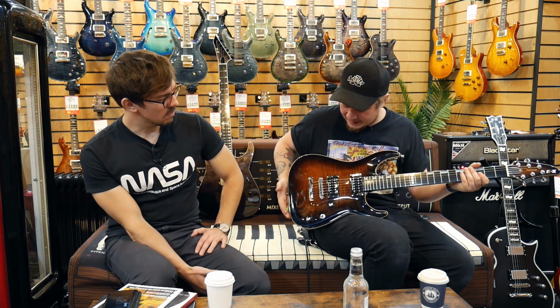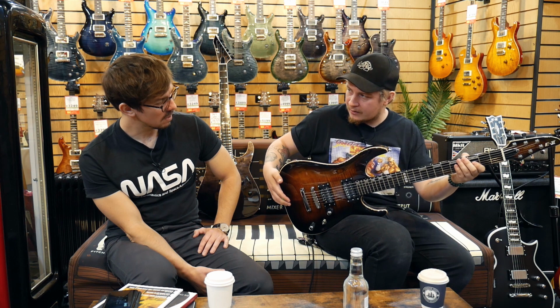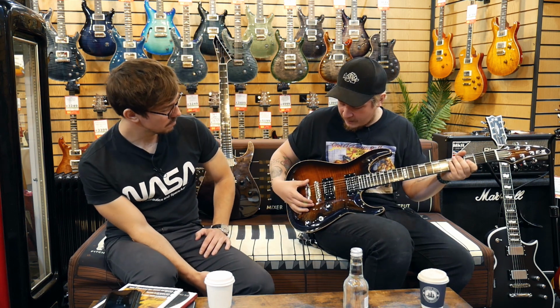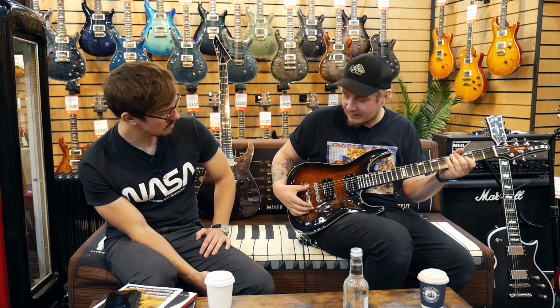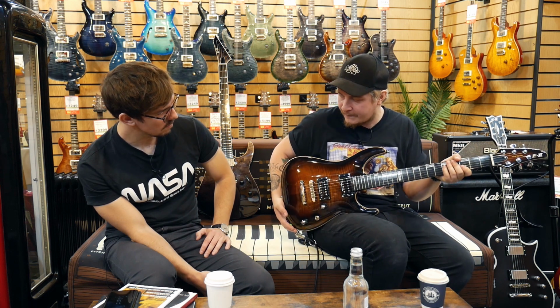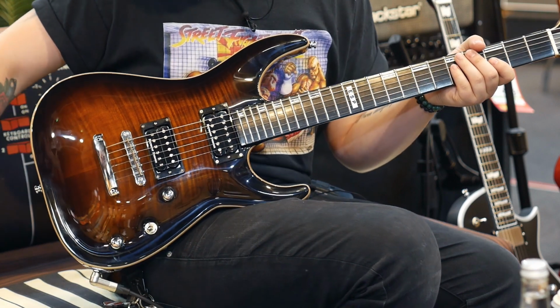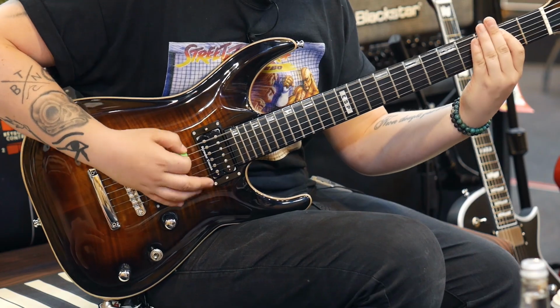Nice. This is basically, with the mahogany body, the maple top, and is it a mahogany neck? This is neck-through, I think. Yeah, so with the mahogany neck, mahogany body, maple top, tune-o-matic style bridge, this is very Les Paul specs, but in a super strat style guitar. It's kind of cool. The Seymour Duncans are way less output, obviously, compared to the Bare Knuckles. So you can hear that straight away.